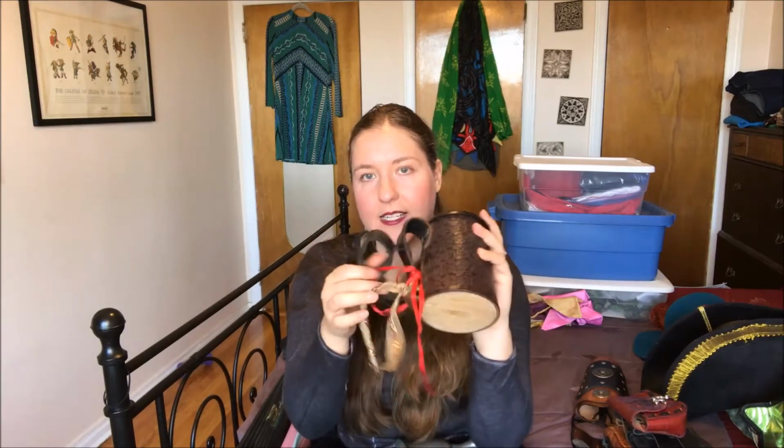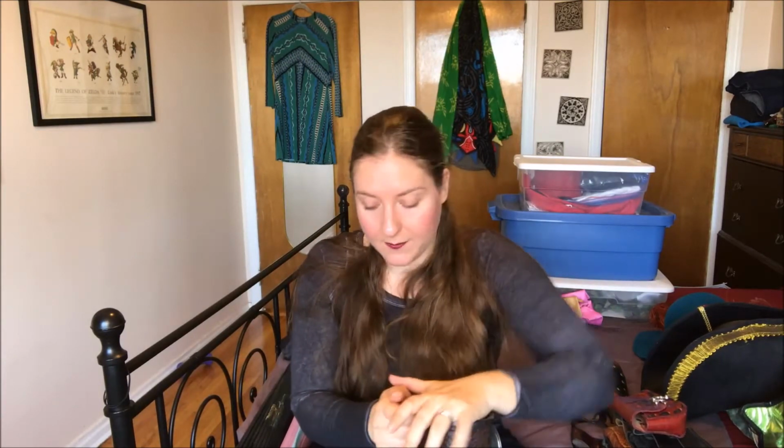Moving on to drinking vessels, this is my regular mug that I have. So this insert here is plastic, it's removable. This bottom part is leather, but because this is a nice sturdy plastic, you can put hot and cold beverages in this, plus it's easy to clean. And then this little guy attaches it to my belt. So this I'm definitely going to keep.